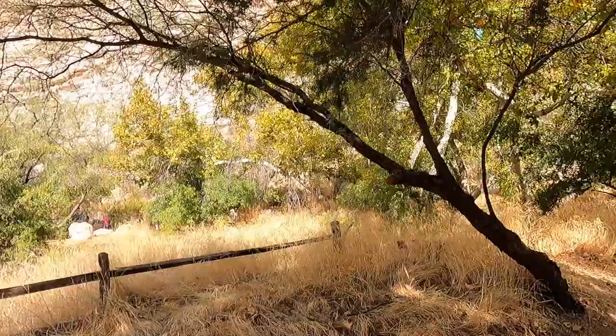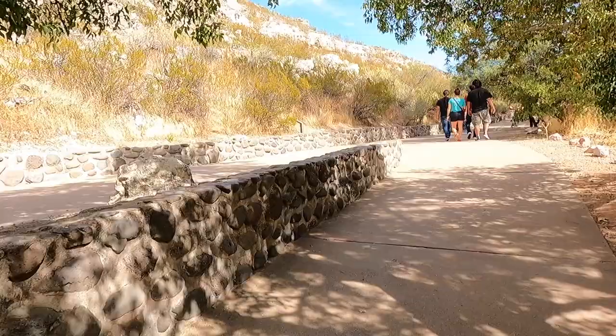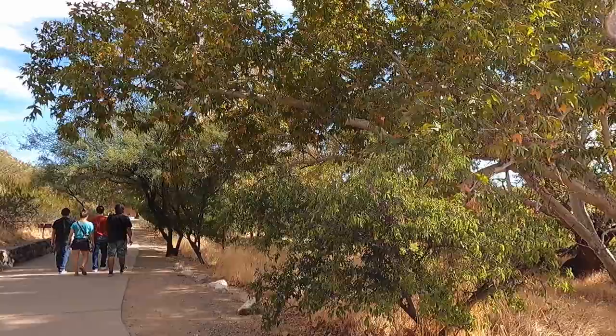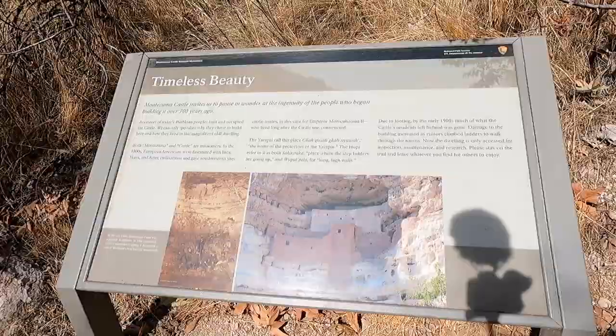Donation box. This is fee-based. They charge you to get in, but I didn't have to pay. I used my lifetime pass for seniors. Timeless beauty. I missed a storyboard. One last look. It's a long castle.